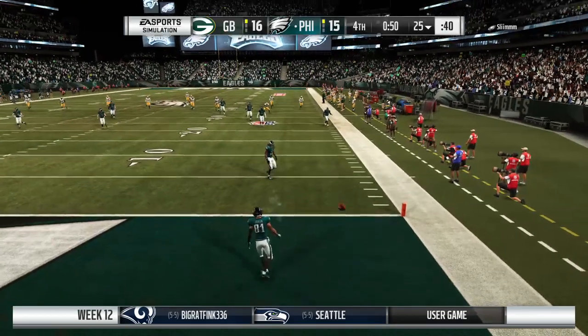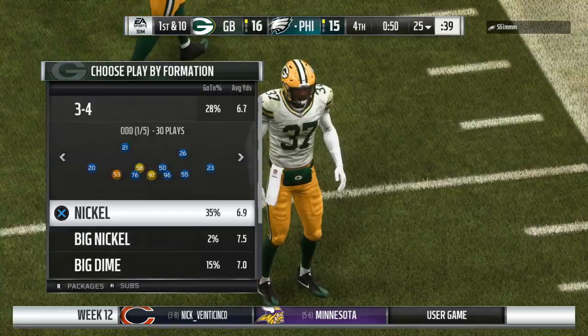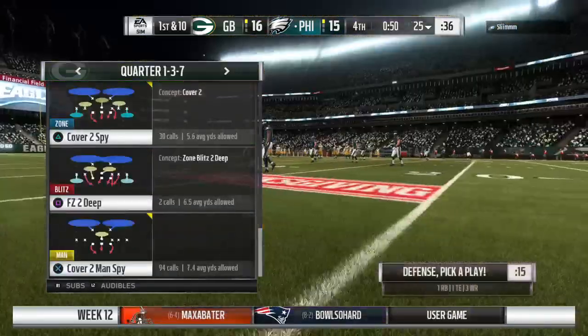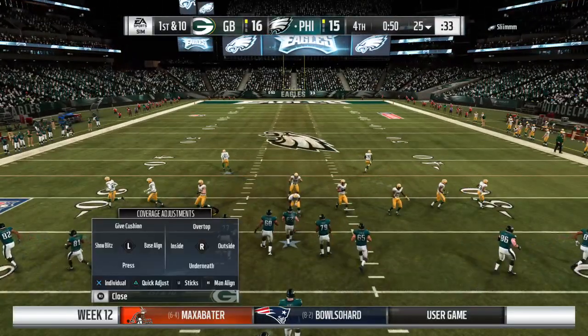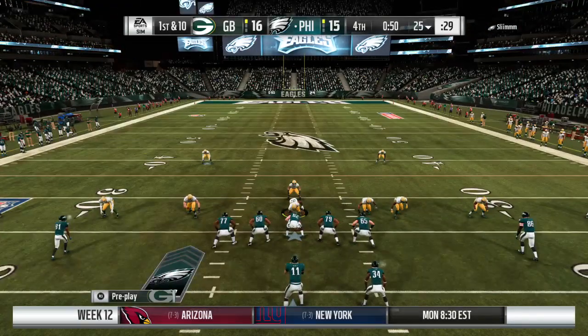So this defense is going to need to come up with one final stop if they're going to get out of here with a victory. Here's the Philadelphia offensive unit now as they head out to take over possession. They're only in need of a field goal, a decent amount of time on the clock, so tell me if I'm wrong. You don't have to be too panicked here. No, not at all. I agree with you.